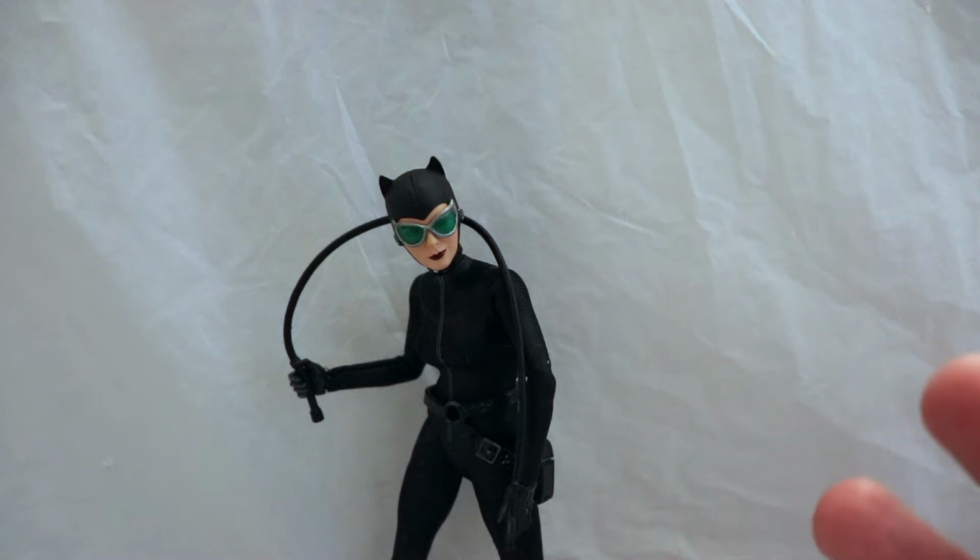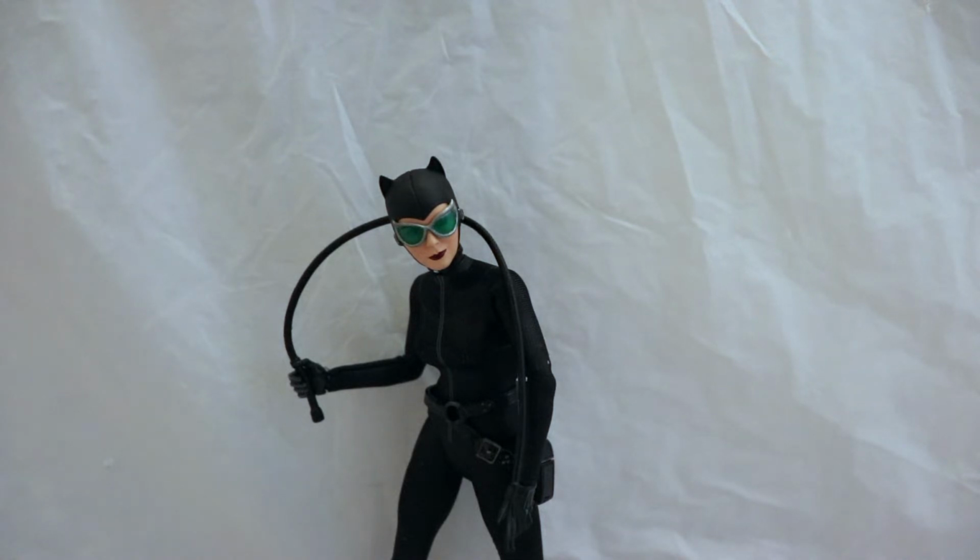So Catwoman, she's great. I just wish she had more articulation. That's where she falls flat. She comes with a decent amount of accessories, which I'll talk about. But it's just like, come on. You pay for an $80 figure. I'm mad enough with Marvel Legends figures not having a lot of articulation when it comes to females. So Mezco should have gone above and beyond and got more articulation for Catwoman, especially because she's the thief in the night. And she looks great standing next to Batman.